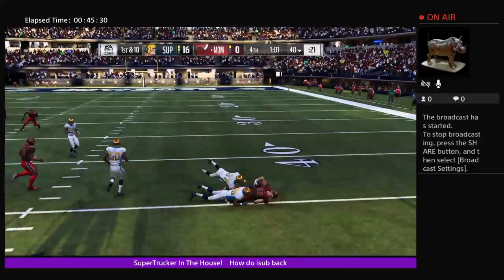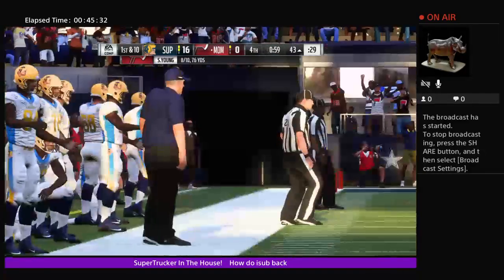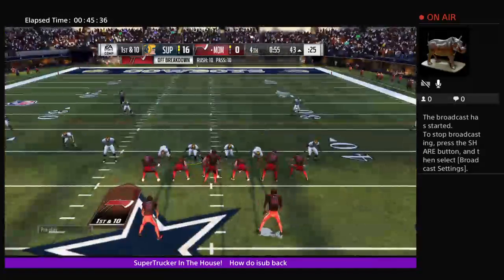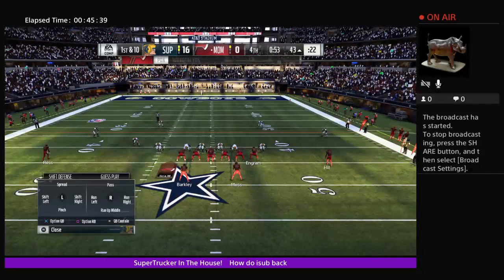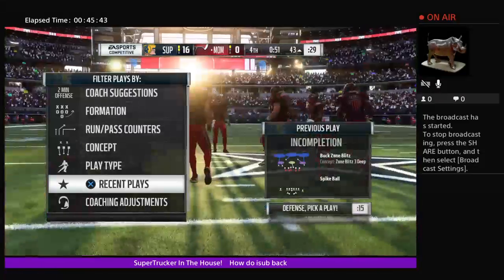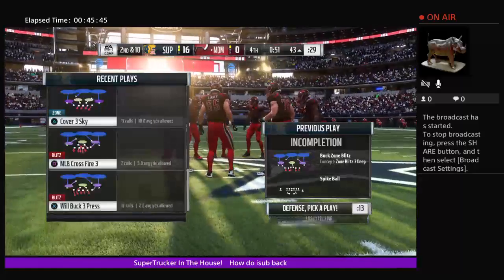And he finds a man with a crossing route. And taking it across midfield and inside the 45. And give him 17 yards that time as that'll move the chains. And they get up on it quickly and spike it with just a little over 50 seconds to go.